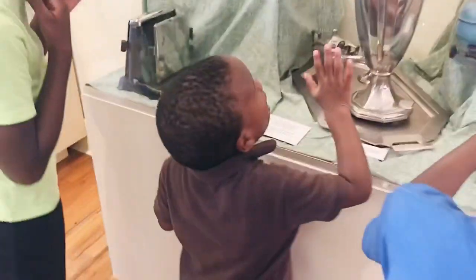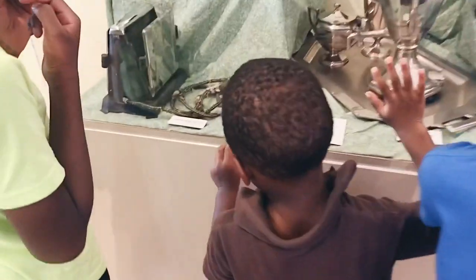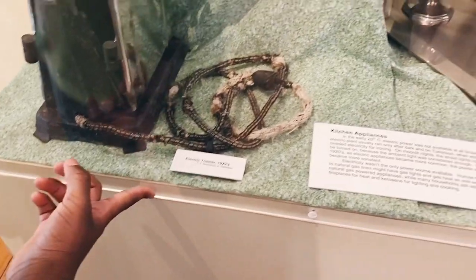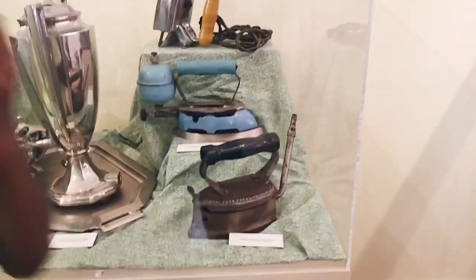What does the sign say? This is kitchen appliances. It's an electric toaster. Cool. See these old irons? I see the kitchen, but I don't see the food.